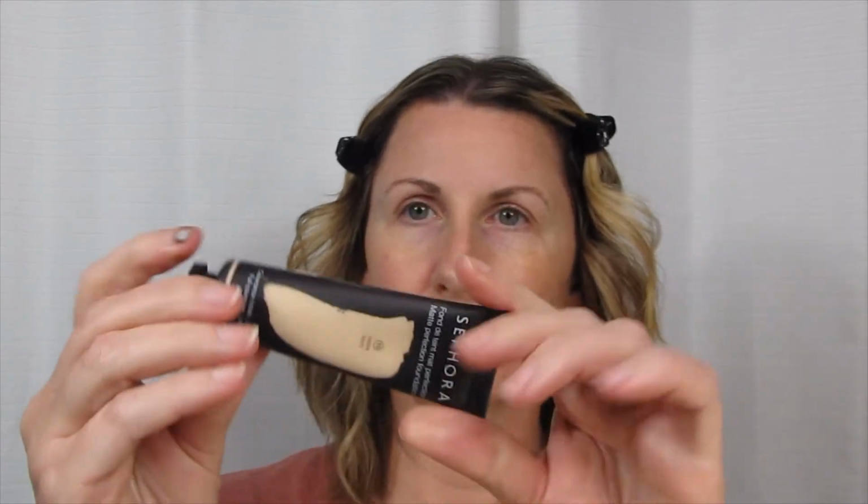I saved it, it's fine. I thought it was concealer because it's in such a small tube. I wasn't even looking at it being foundation. Well, bummer, because I got this KVD foundation I wanted to try today. So I'm going to save this for another day.